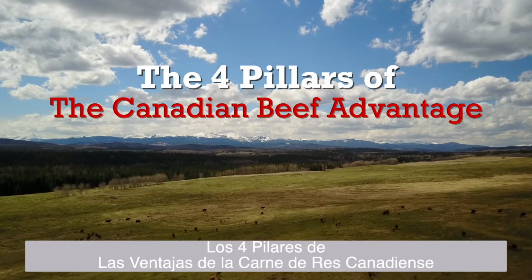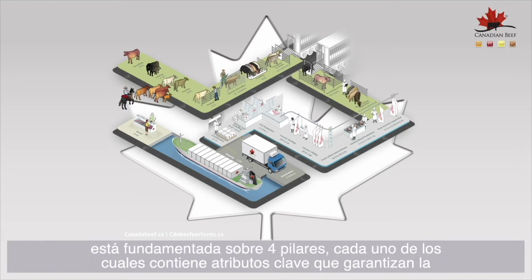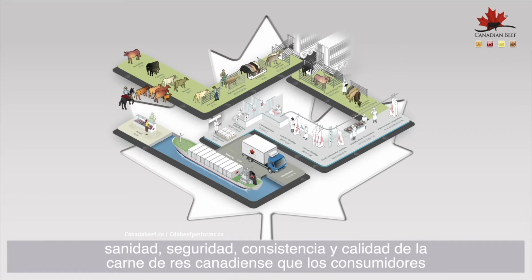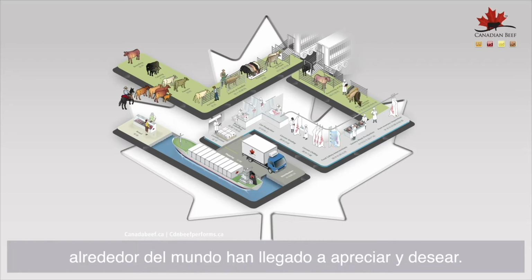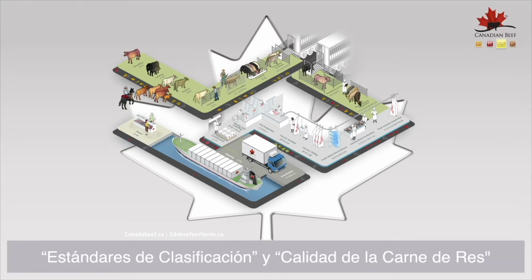In Canada, the foundation of beef and cattle production is built on 4 pillars, each containing key attributes that ensure the health, safety, consistency, and quality of Canadian beef that consumers around the world have come to love and expect. These 4 pillars are animal health, food safety, grading standards, and beef quality.